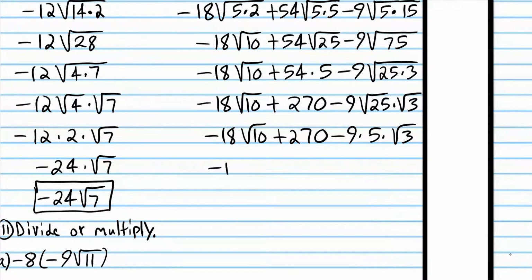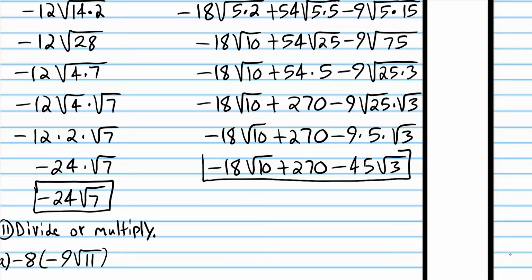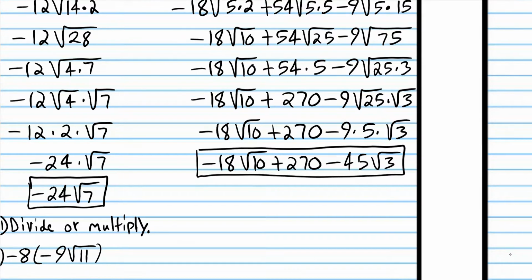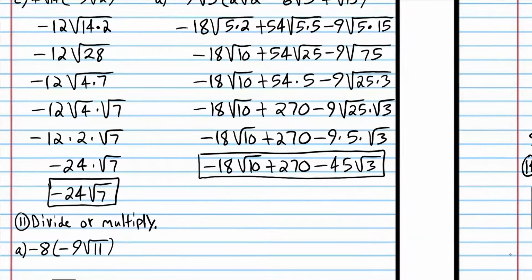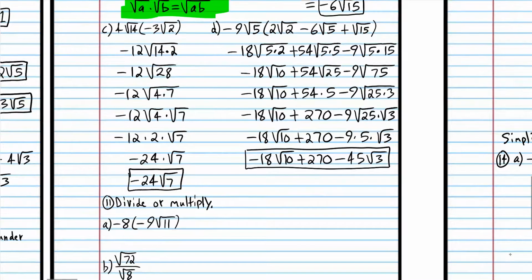And 9 times 5. Again, you see how I'm showing all this work? You don't have to show all this. 9 times 5 is 45. And I'm just going to skip right down to the, put the root right next to there. I don't want to rewrite all that stuff just to show you can get rid of the dot. So there you go. If you got that answer right, good job.